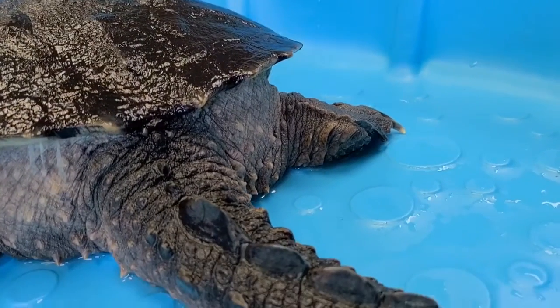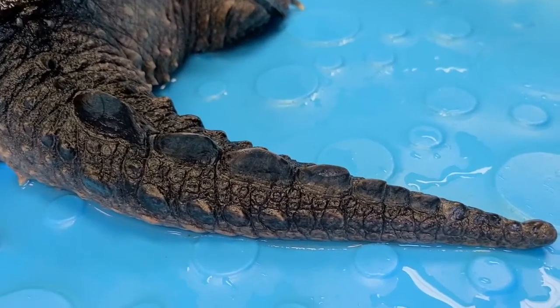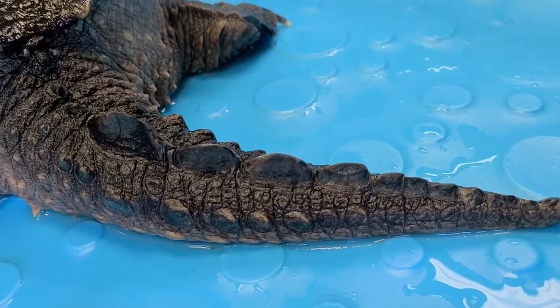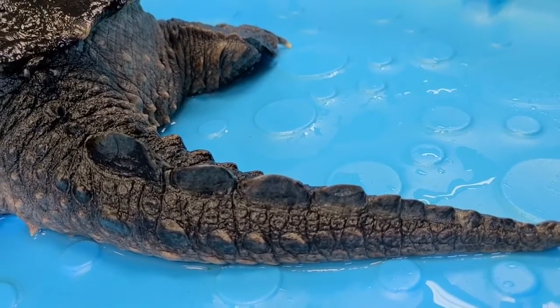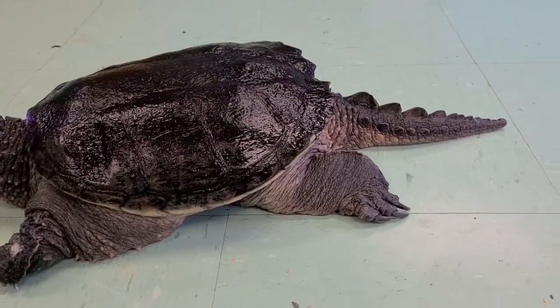And it's obvious when you look at their tails, especially the snapping turtle. When I look at a snapping turtle's tail, I think of only one thing, and that's dinosaurs. Turtles are pretty cool animals in general.